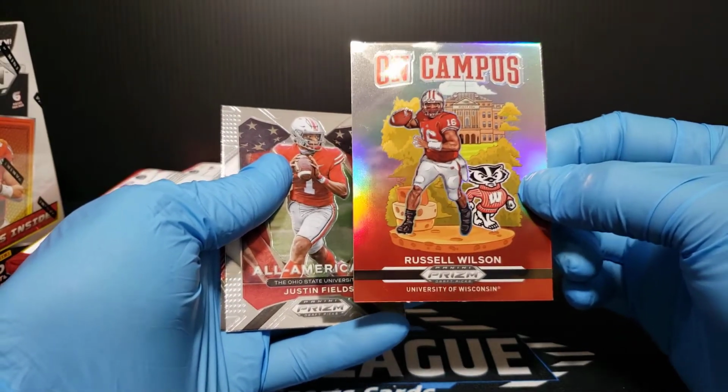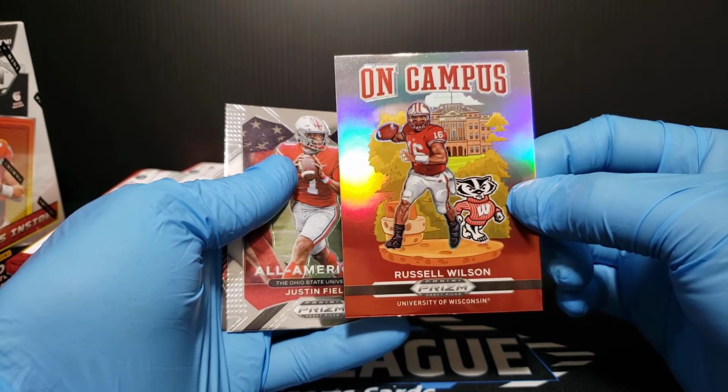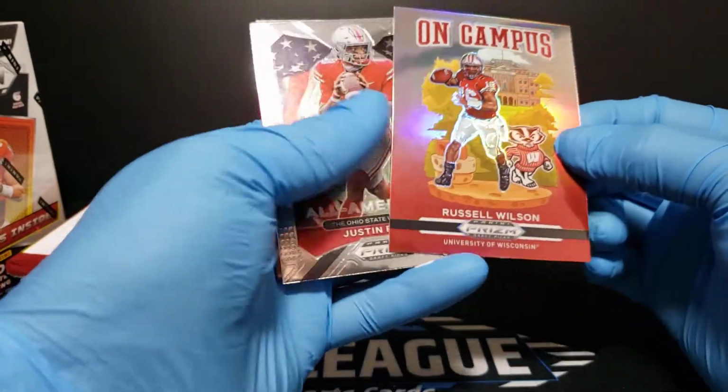Man, these cards are cool, man. It's got the mascot there. It's a silver. Wow, that's a great start here. The card behind it, you see him peeking around there. But anyway, it's a pretty big card there.